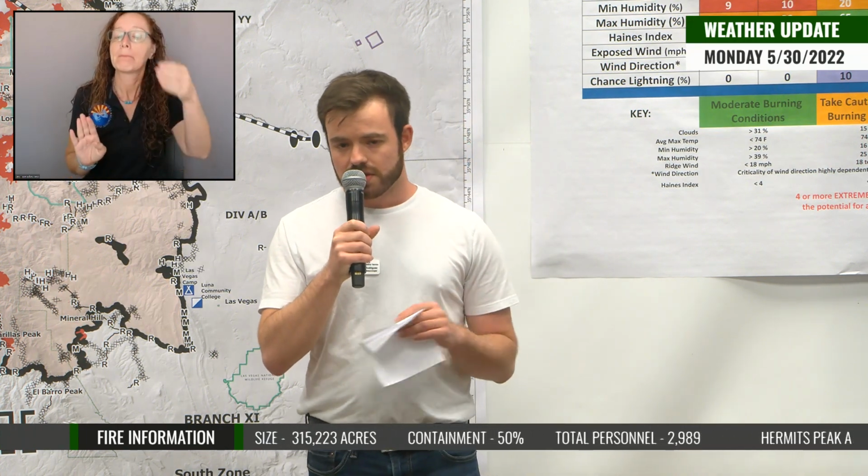So we are getting to be near the tail end of this critical fire weather pattern, but we're not completely in the clear just yet. So I'll briefly touch on what we saw out there last night. We did get a little bit of a taste of what we're going to be seeing during the middle part of this week. So we actually saw fairly moderated humidity recoveries for the first time in a couple of nights.